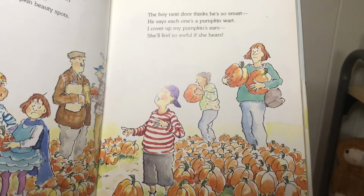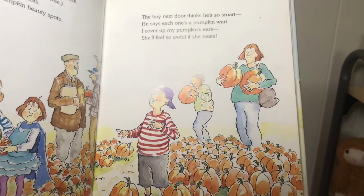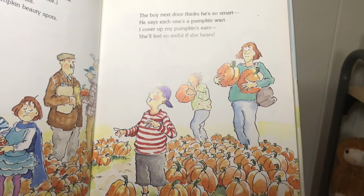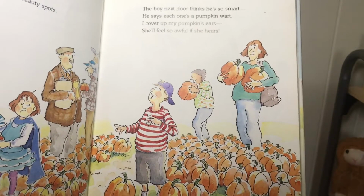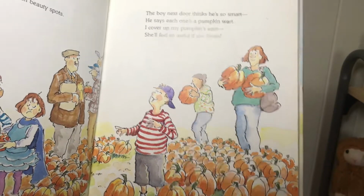The boy next door thinks he's so smart. He says each one's a pumpkin wart. I cover up my pumpkin's ears. She'll feel so awful if she hears.